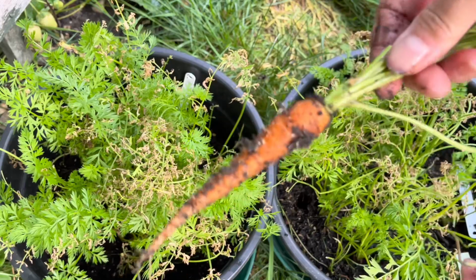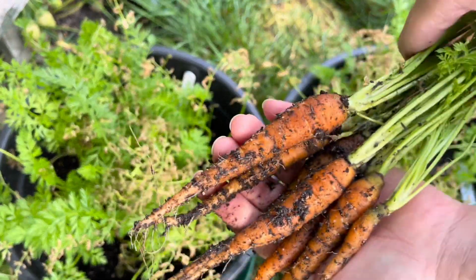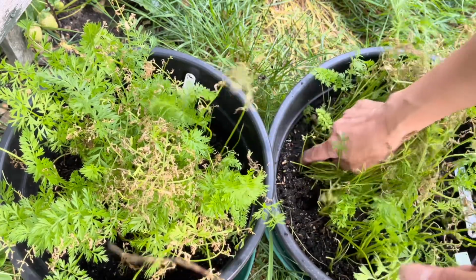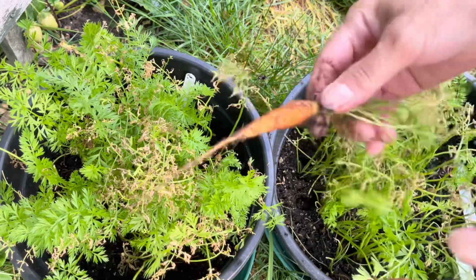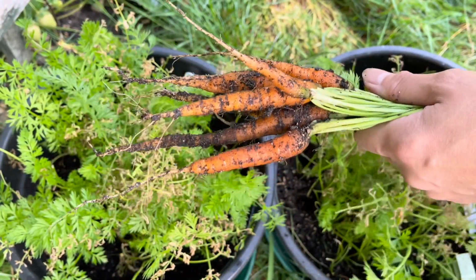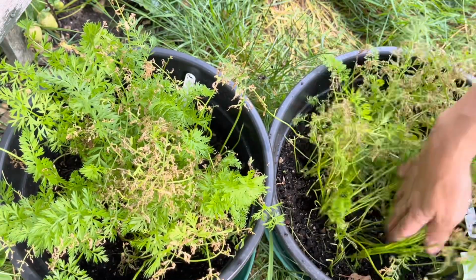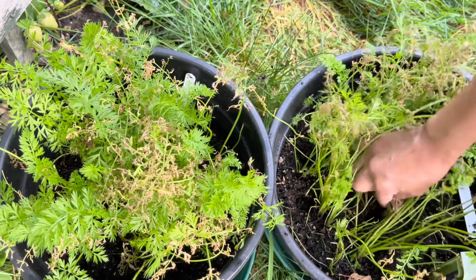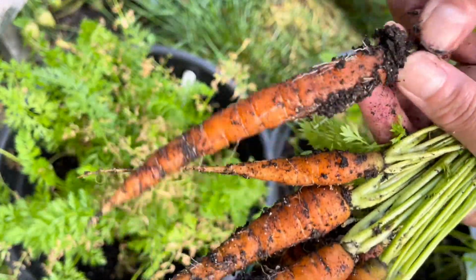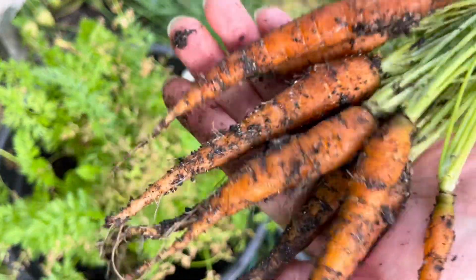Wow, this is much better. It's getting better and better, guys. So look, got a few quite big now. Oh, this is a bit small. So I might leave some, let them grow a bit more. Oh wow, look at this one. Oh wow, smells really sweet, guys. If only you can smell them, smells really sweet.